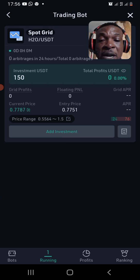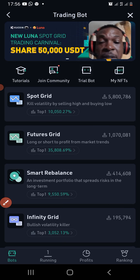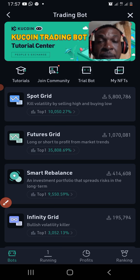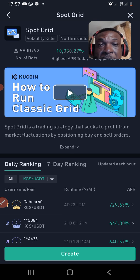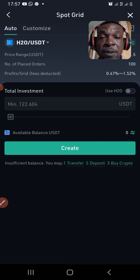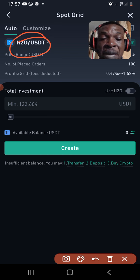So I go back to the bots. Go back to spot grid, click on spot grid. Now the next thing I will do is click on create. You can create as many bots as you want based on the capital that you have. So create the bots. Now go back to the pairs. I'm going to choose another pair.